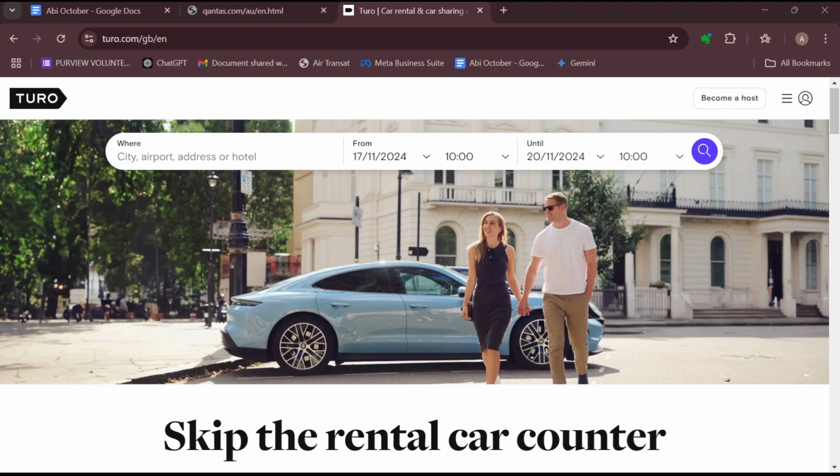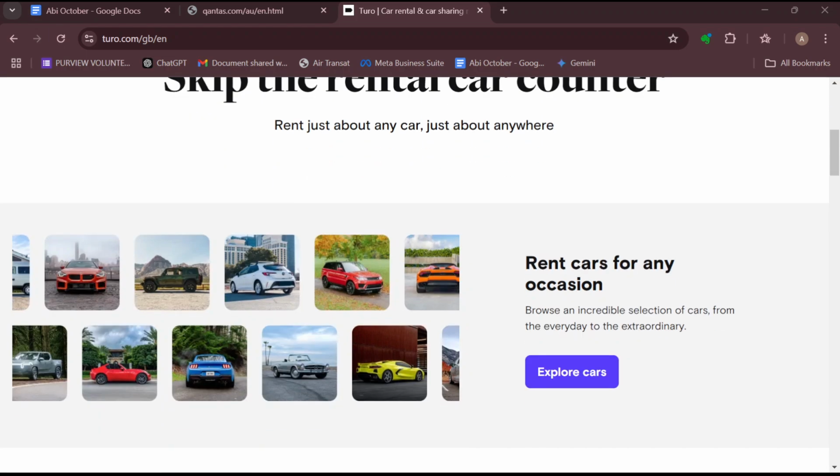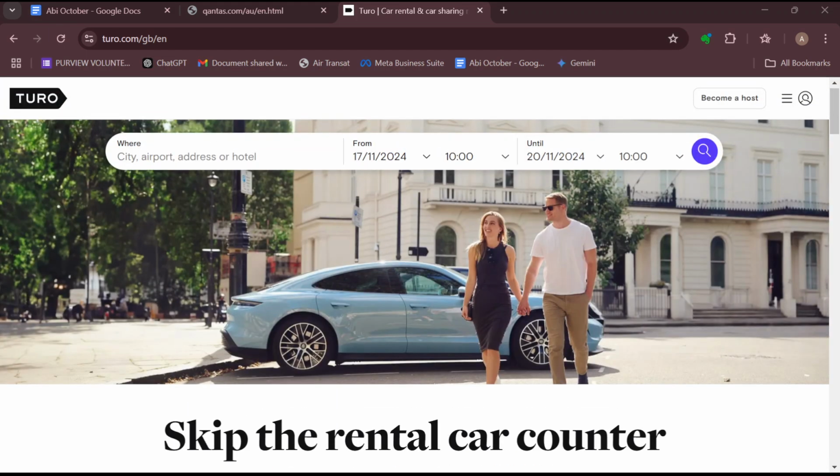How to get discounts on Turo. Hello everyone, welcome to another tutorial. In this tutorial, I'll teach you different methods on how you can get discounts on Turo.